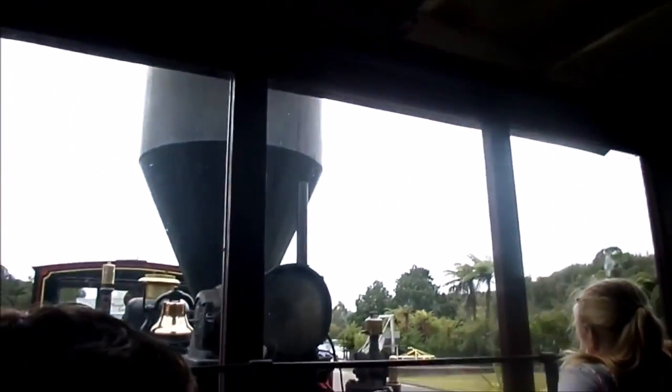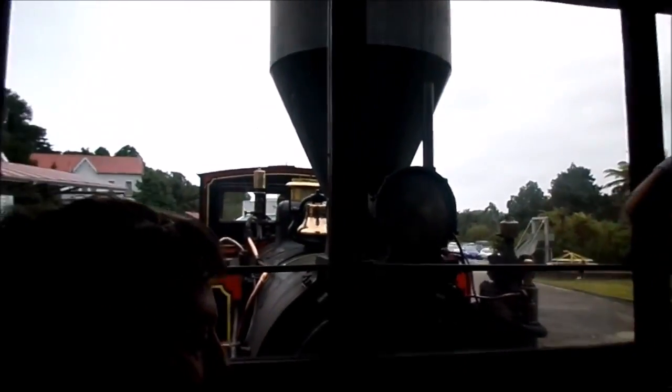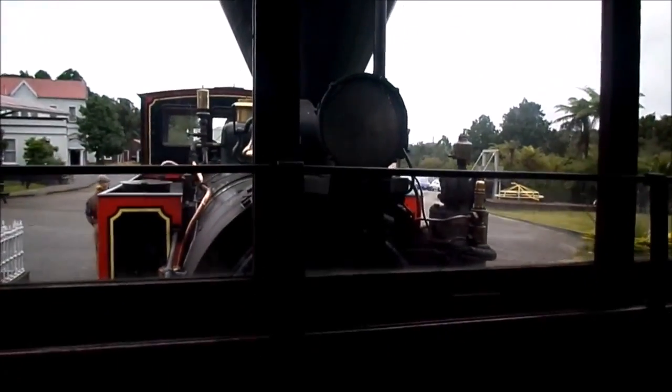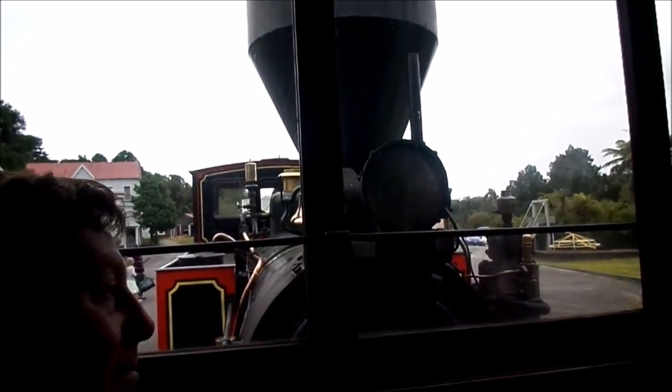20 minutes, we'll go up to the end of the line where you'll be able to get out for photographs and talk to our friendly engine driver. You'll also find information about the sawmilling days. We'll return down the line to the sawmill and the gold claim area. You'll be bound to find your fortune there. Gold panning sessions are held after each train journey.